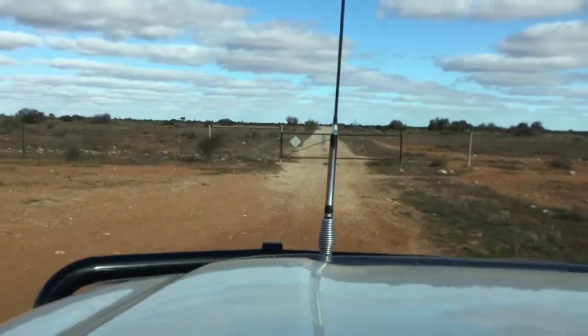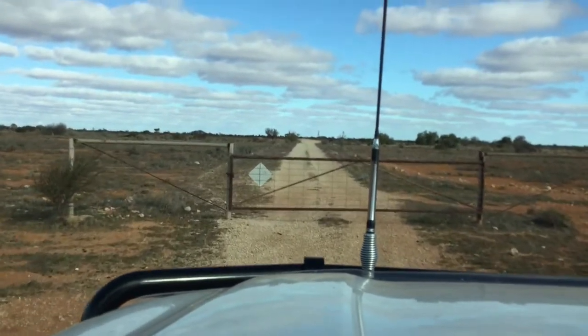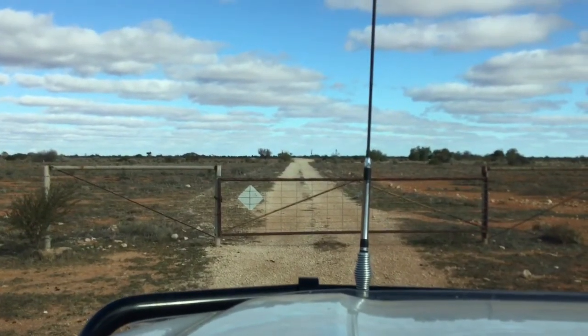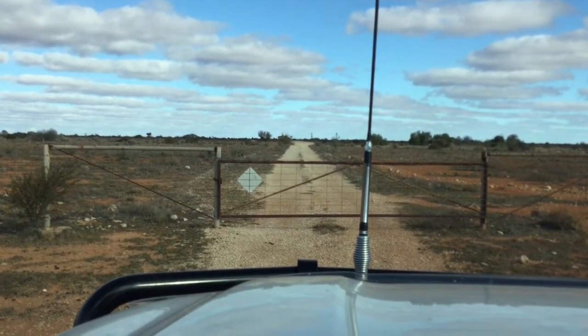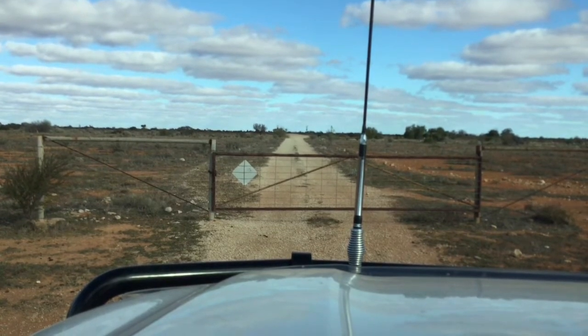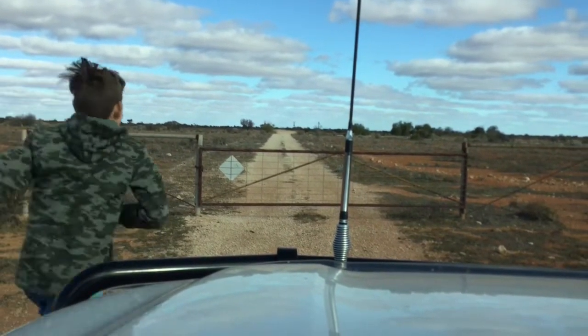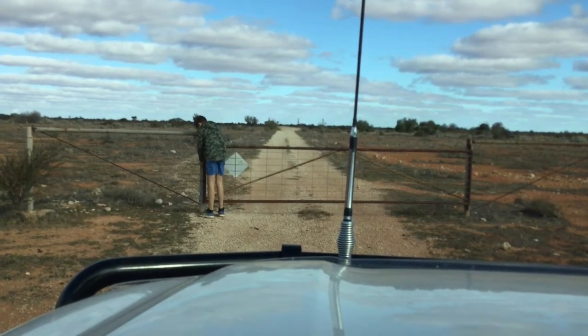This is it. Okay, that ends it. The last gate. There's railway crossings just ahead. And kangaroos crossing. 5 hours to do how much? 100 kilometres. So it's been a slow day. But everyone's been awesome.